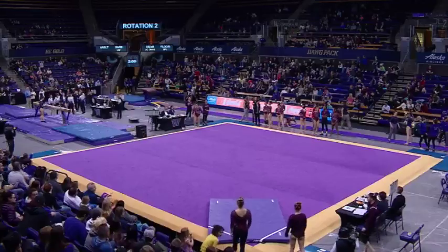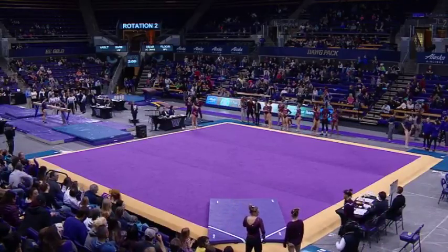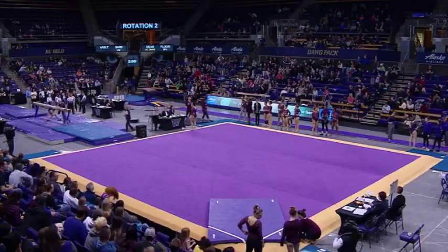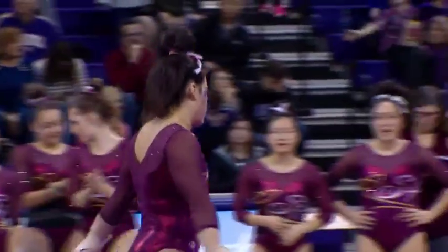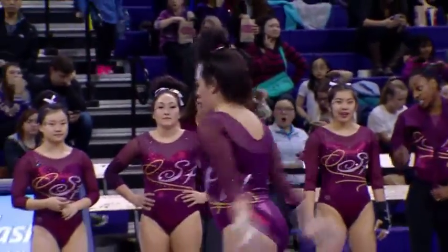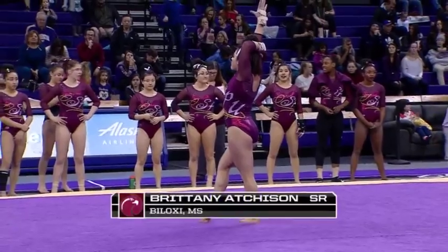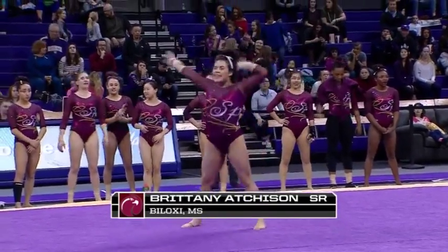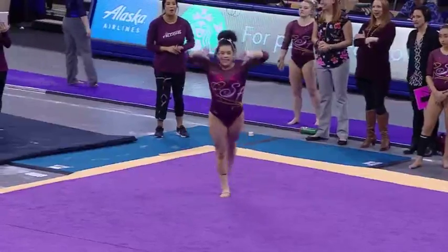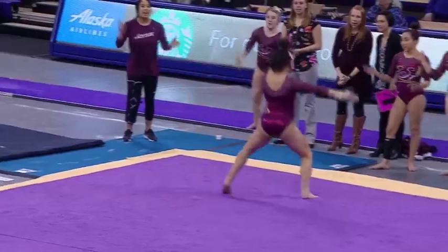.425. Today they'll be led off as they have been for the last few weeks by Mallory Rose, the beam specialist who has been 9.9 twice this season. I'll pause for our exhibition here. Brittany Atchison, senior, Biloxi, Mississippi. Her and Darian Burns came far up to Seattle.